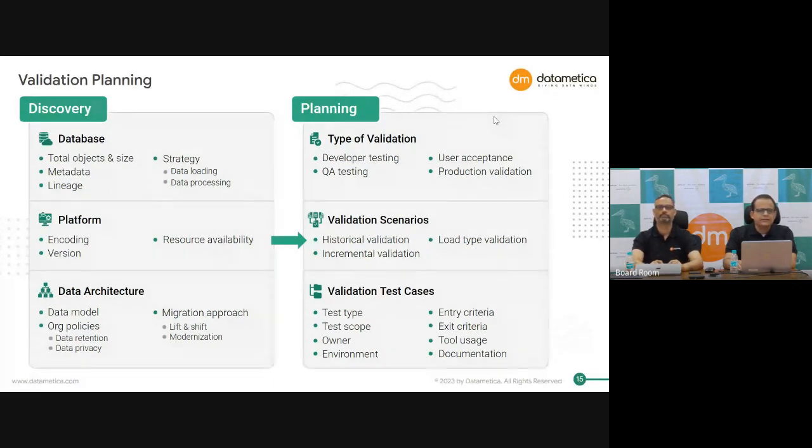Privacy is another critical factor. You need to know if there is PII information in your tables and how you are going to take care of it. When you are going to validate it, are you going to encrypt that data or are you going to de-identify that data? All that you need to know.